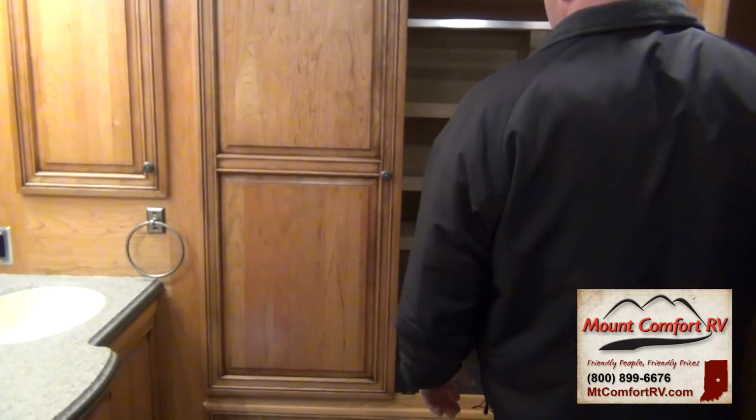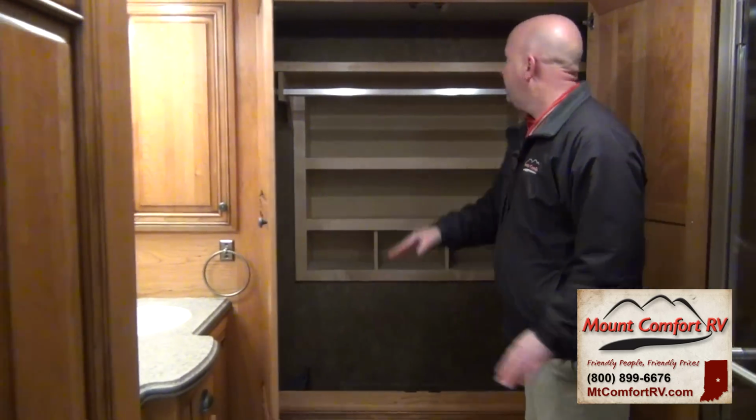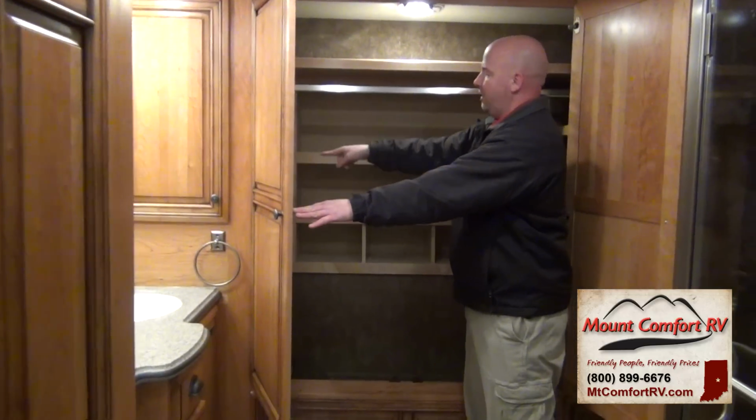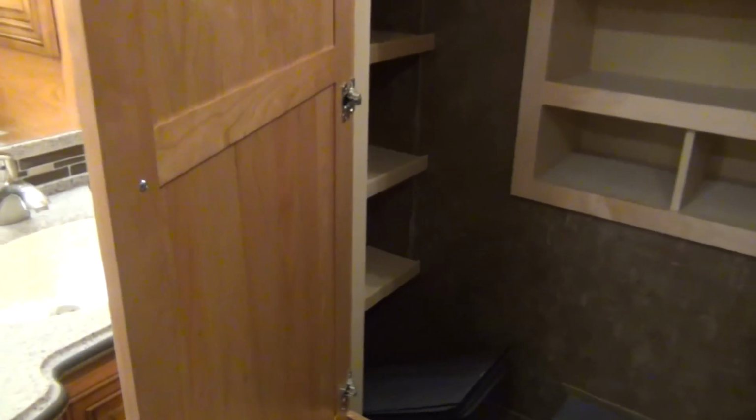And then look back here, because our washer and dryer is forward, you actually get the entire closet. Let me turn on some light back here. We have shelves back here. We have shoe shelves built into the back wall. We have a safe back here. I'm going to let the cameraman get in here. How great is that storage?